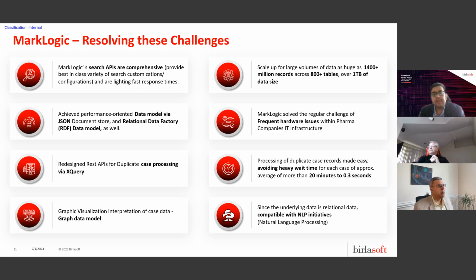Then the entire concept of data quality also helped us solve some business problems, like duplicate checks. In the past, we were facing issues with some products where duplicate checks, either on the patient name or any other objects or attributes, were taking a lot of time. So we found the MarkLogic solution extremely beneficial there.